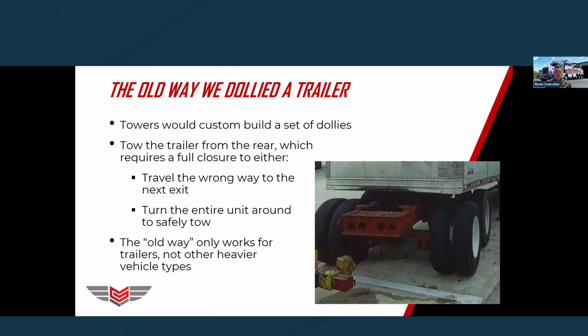So the old way we dollied a trailer in the past is towers would kind of make their own set of dollies. We would use the tandems of a trailer and manufacture a fifth wheel onto it, or we would just cut a tractor off and cut the rears off the tractor where it would have the fifth wheel, and we weld an attachment on it, and it was a manufactured set of dollies that we utilized. The problems with doing it this way, like this is a picture of the front of a trailer with those dollies underneath it. Next slide.